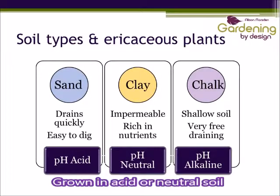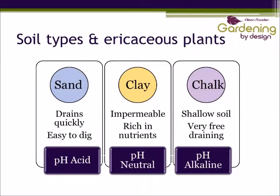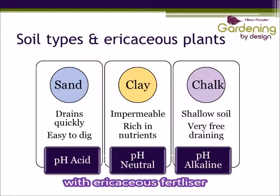Most people know that rhododendrons are in the group of plants known as ericaceous, and this is generally taken to mean you have to have an acid soil, such as the sand listed here, in order to grow them successfully. This is really a little bit simplistic, and they can be grown perfectly well in a pH neutral soil, such as clay, which is holding water and nutrients, and particularly if you add a handful, according to the instructions, of an ericaceous or rhododendron fertiliser in the spring and a good mulch of organic matter.